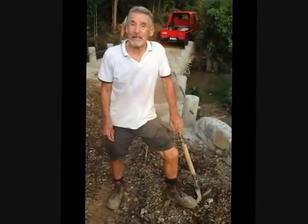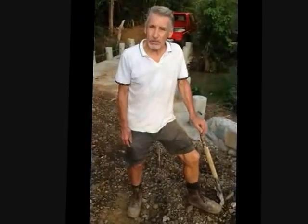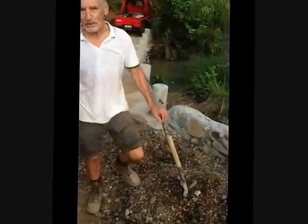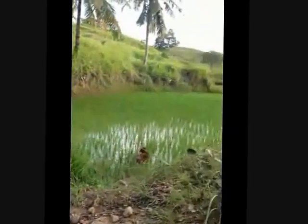You're looking in on a foreigner living in the Philippines. We've been heavily involved here putting in a new road. We're living in a very isolated community up in the hills of Bohol, and as you can see there's lots of building material. But we're in the middle right now of building a bridge.